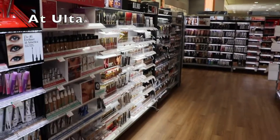So right now I'm gonna go to Ulta. That's the next thing on my to-do list. And then I'm gonna go to Daiso. I wanna get a couple of things for the kitchen. So yeah, we're gonna head there and then we'll see how the rest of the day goes.